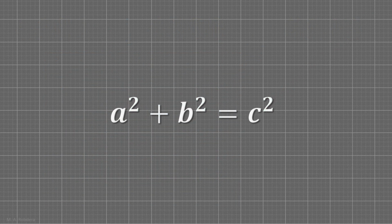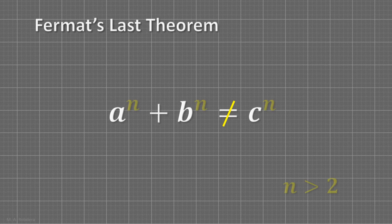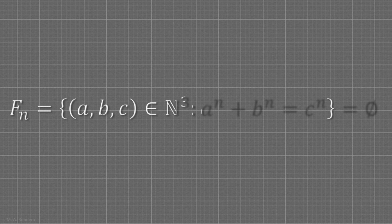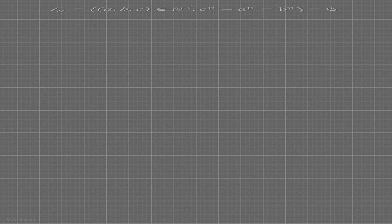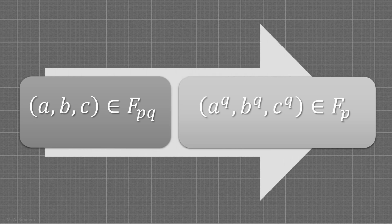Back to Fermat's theorem. We need to prove that the following set is empty. Or equivalently. It is easy to see that if the triple A, B, C is in F_{pq}, then the triple A^q, B^q, C^q is in F_p. Consequently, it suffices to prove that the set F_n is empty for prime numbers n greater than 2.